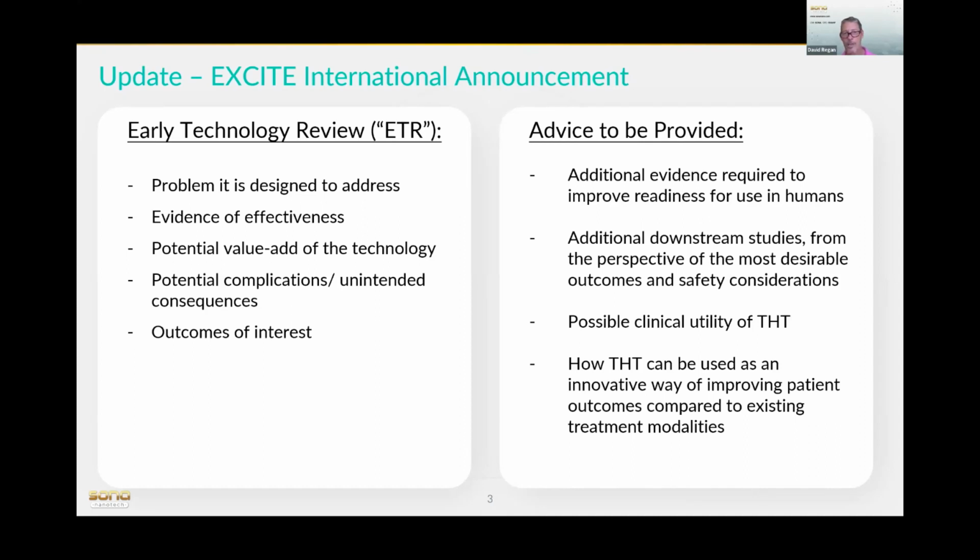Then on the second side of the page, we get into some points around the next step, which is really providing guidance to the company and advice on what evidence they believe, based on their experience, and some of these panelists are in fact from payer organizations, what they will need to see, because of course the FDA is most interested in safety.